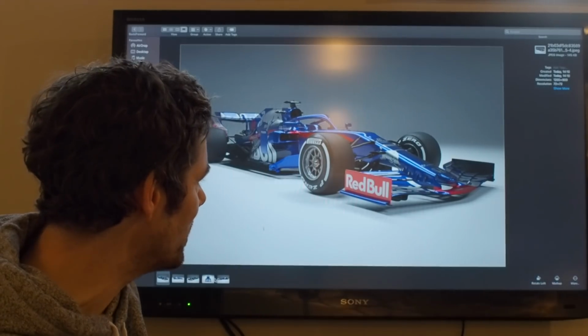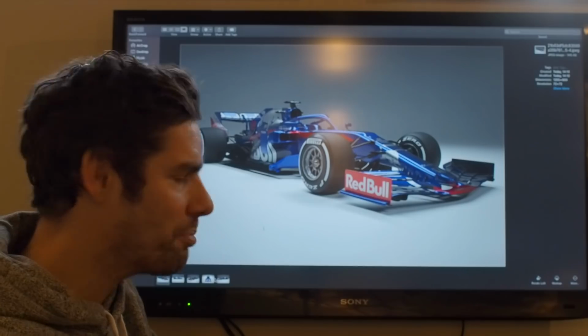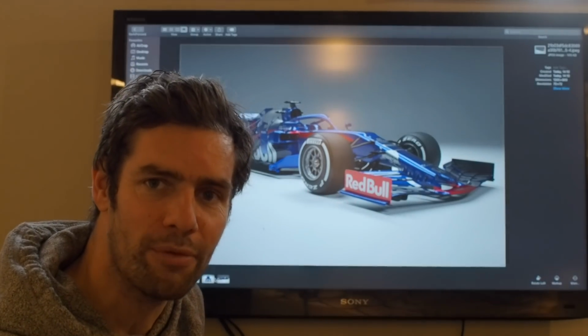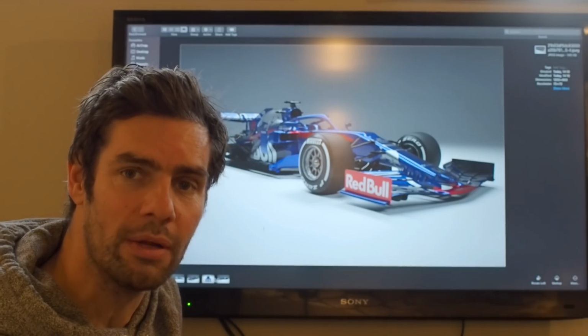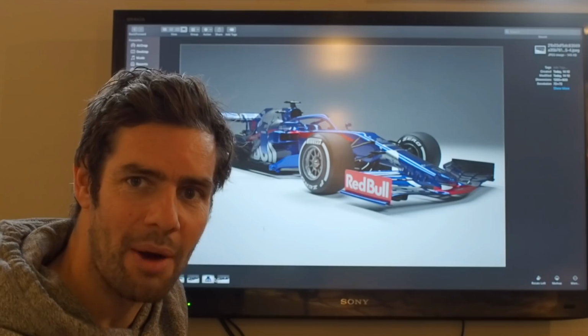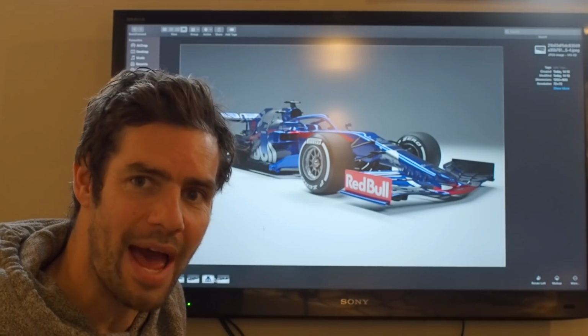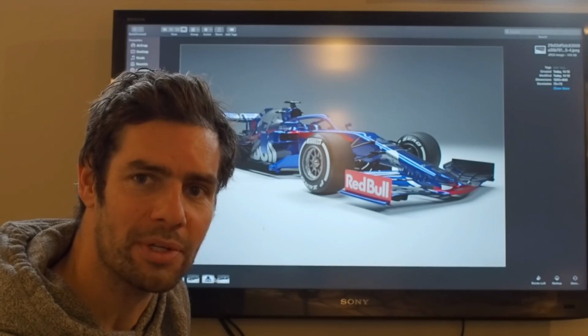But at the moment, nice looking, fairly simple, fairly clean. But there it is, the brand new Toro Rosso STR14. What do you think? Loads more to come this week, of course. We'll see it for real on track next week in Barcelona. Will that Honda power unit deliver something that's going to be reliable and fast to give both Red Bull Racing and Toro Rosso a proper chance to fight this year?